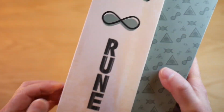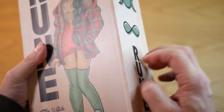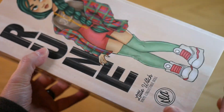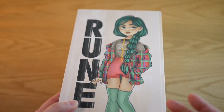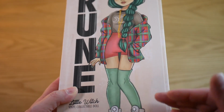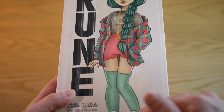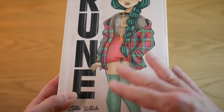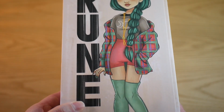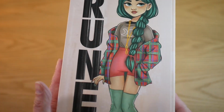So that is the box. The box is actually lovely, and it's a really nice thick cardboard and everything. And obviously, it's a collector's doll, so you will keep the box with this. She could easily be put back in the box with accessories and stuff like that you might buy for her as well. So it's good to store her in there maybe. But yeah, so that is the box.